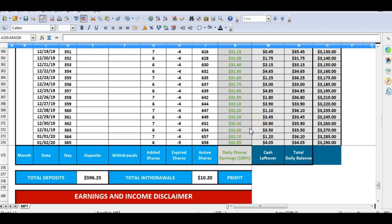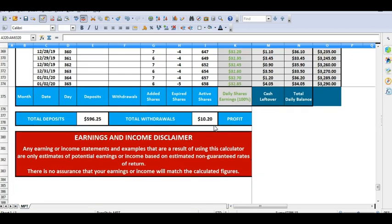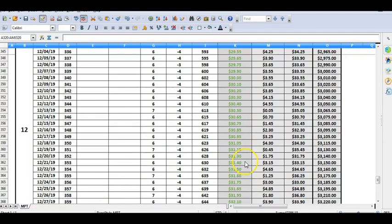Now again, that is all dependent on, they've actually got it there. Any earning or income statements and examples that are a result of using this calculator are only estimates of potential earnings or income based on estimated non-guaranteed rates of return. There is no assurance that your earnings or income will match the calculated figures. So as I say, when you use these calculators, they just serve as a guide to what the potential is, but there are a few factors involved, not least that the 1% daily rate is maintained. Obviously, if that changes, that totally changes everything that's going on here.